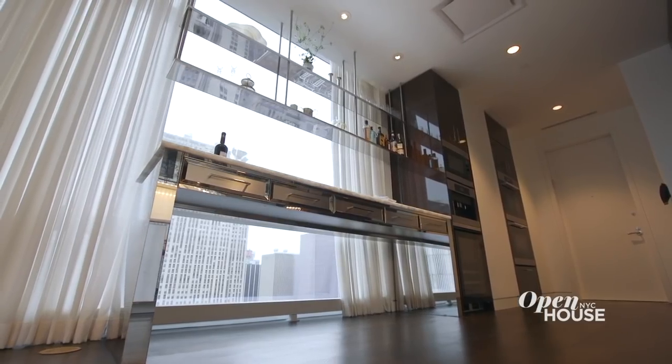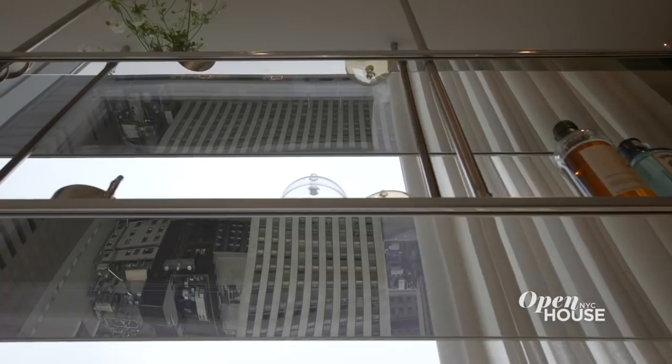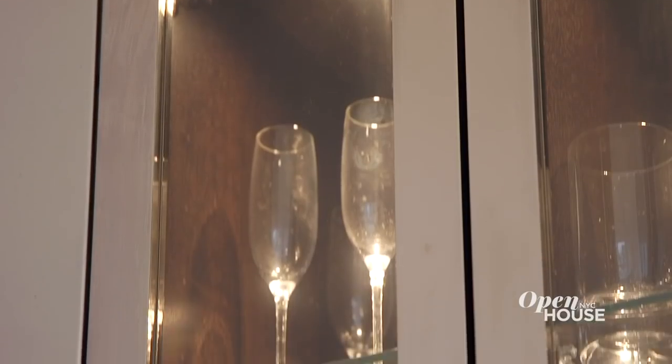One of my favorite moments of the kitchen is the floating bar. It's the perfect place to start your day and also is the perfect place to end your day with a glass of wine while looking at the city lights and the twinkling stars in the distance.